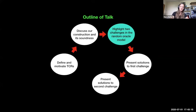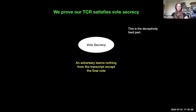Okay, now I'm going to get to the real meat of the talk, which is the challenges that we came across when trying to prove vote secrecy. This proof was deceptively hard. It doesn't look easy, but we actually spent several months on it, finding many reasons why certain proofs that we'd found in the literature didn't really work once you tried to go through things formally.